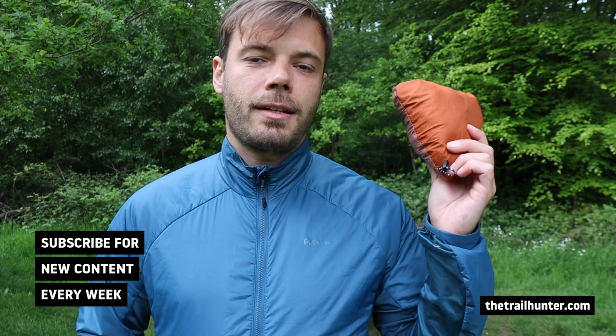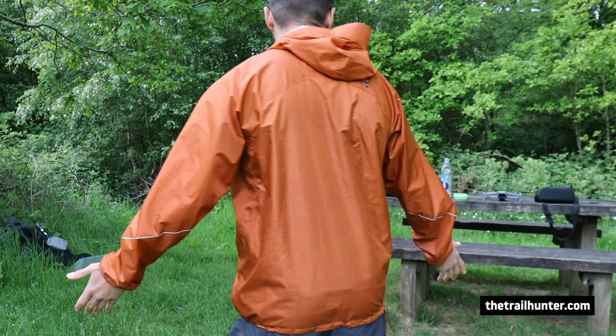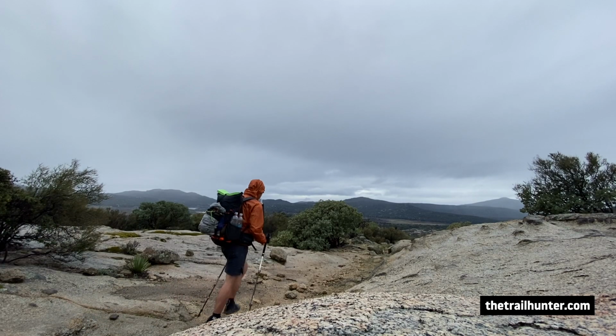Okay, so in my left hand I have the Outdoor Research Helium 2 jacket. It's a new design. I bought this in REI just before I started the Pacific Crest Trail for about £127, about 163 US dollars. It did me very well.